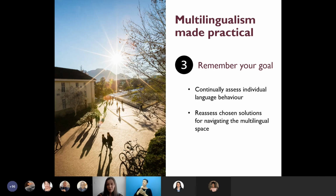And then finally, remember your goal. So the goal of multilingualism is for people to feel connected, included, and recognized. It's to make sure people are valued regardless of the language they speak. And in addition to this, multilingualism can speak to a resident's value like inclusivity. So if that is the goal, the residents need to constantly assess whether the way they've decided to approach multilingualism honors the values of the residents and the university.